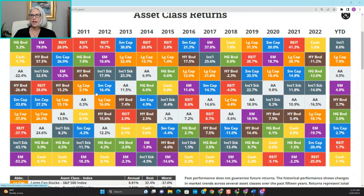And then we can just take a look and see how large cap stocks performed over the past 10 years on this investing quilt. Like here it was only 1.4%. Here it was 2.1% average annual return. Here it was down 4.4%. And here in 2019 it was up 31.5%.